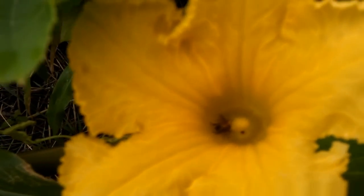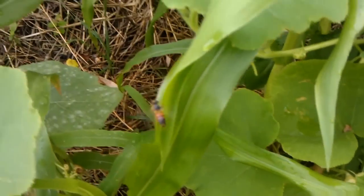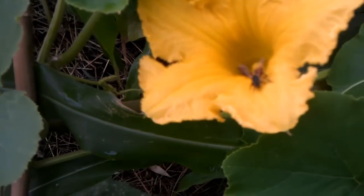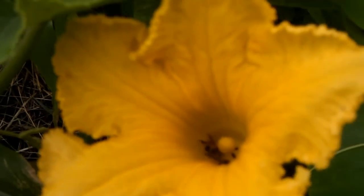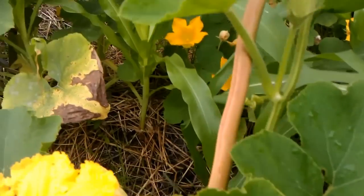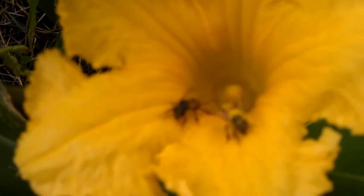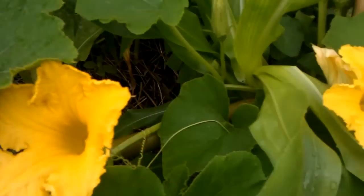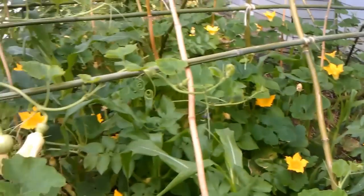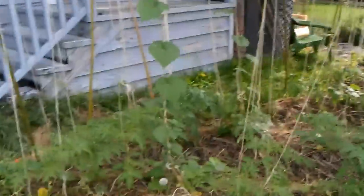You can see here the bumblebees are having a blast in these plants. They are covered in pollen, and I find it very interesting to observe these guys. It almost looks like they're having fun down inside that squash blossom, and they're really nice bees. They like to come here and pollinate all of our plants, and everything is balanced and symbiotic here.